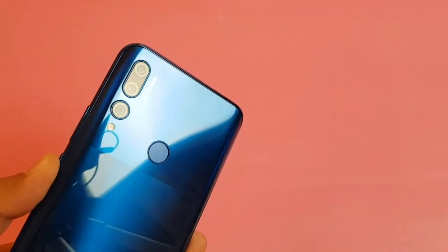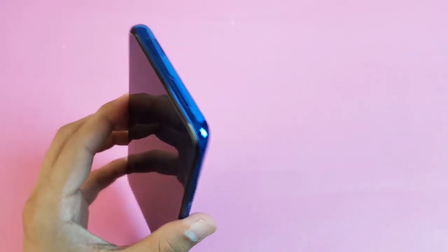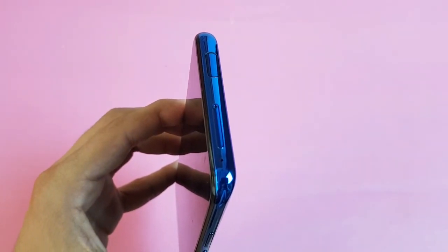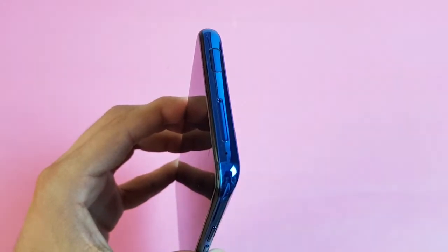The camera is also very decent, and there are some more things which I really like, for example the pop-up selfie camera. And one more thing, it is having the hybrid SIM slot. You can use one SIM card and one micro SD card at the same time, not all the things at the same time.